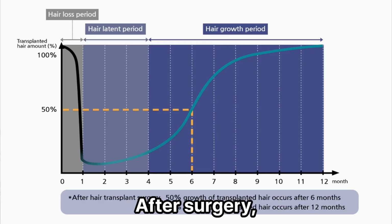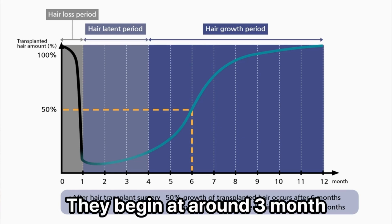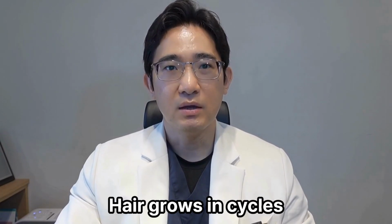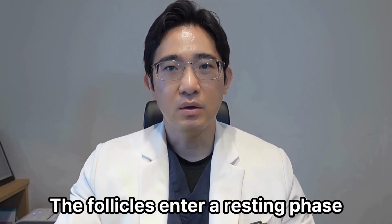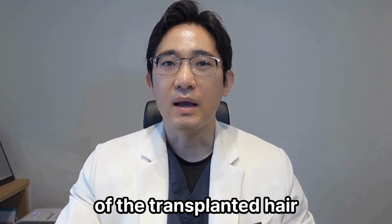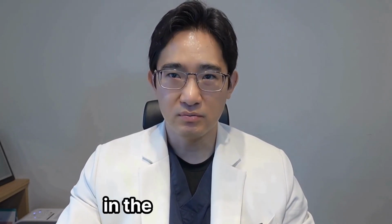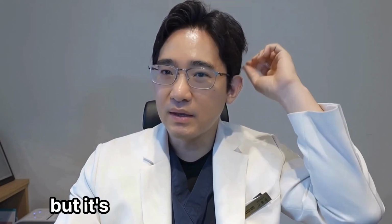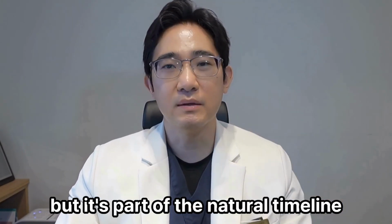After surgery, you won't see results in days or even weeks. They begin at around 3 months and peak at 9 to 12 months. Hair grows in cycles. The follicles enter a resting phase after surgery, and shedding of the transplanted hair is completely normal in the first few weeks. Many patients panic when they see this, but it's part of the natural timeline.